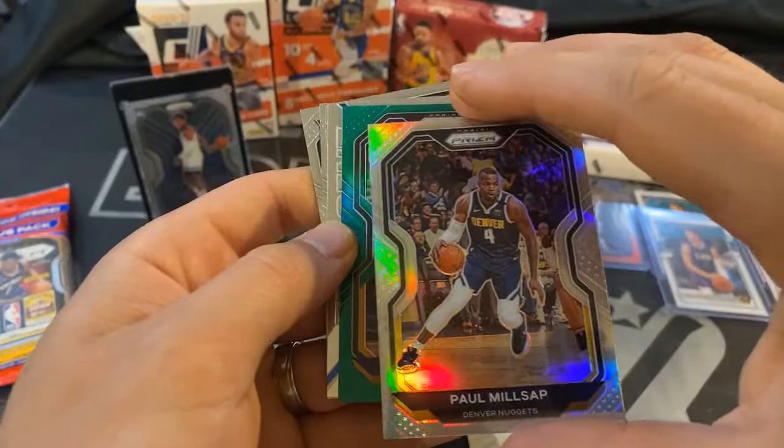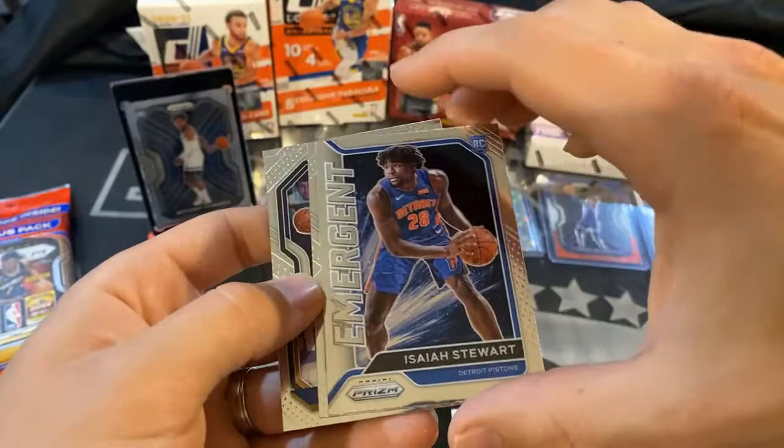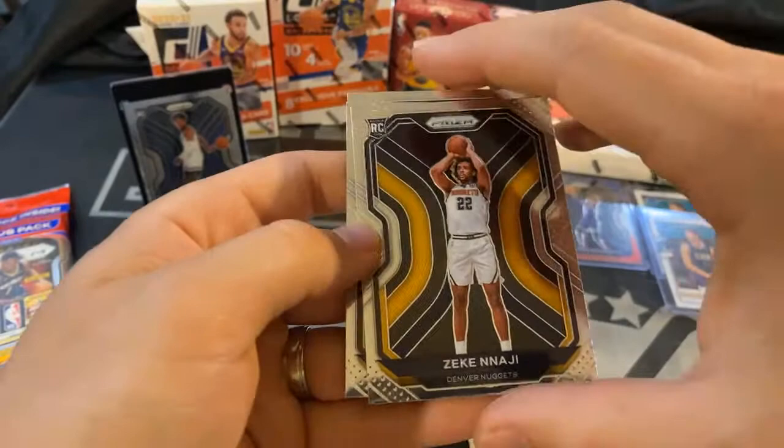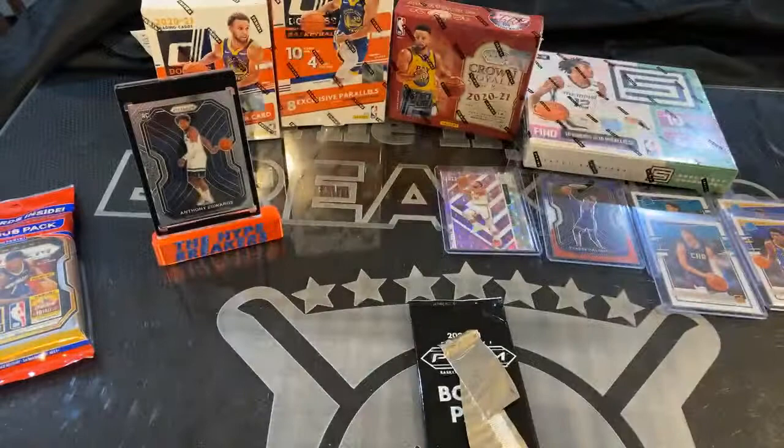Emergent insert, Isaiah Stewart for Detroit. Followed by a rookie. Going to be Zeke Nnaji for Denver. Lonzo Ball, different ball there for you. And then ending with a rookie for the Kings, Robert Woodard II.